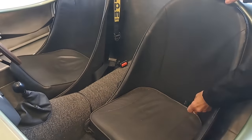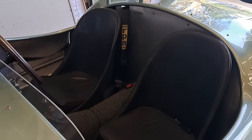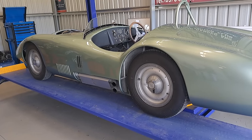Any reason why that's there? Yes, that's my bonnet. Oh, is it? So that's so I don't lose it. It's a weird looking car.